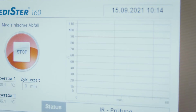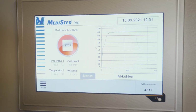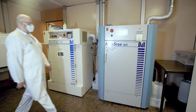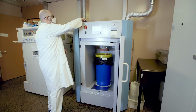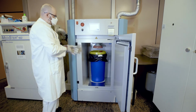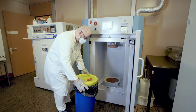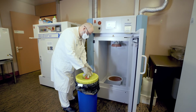The patented MEDISTER microwave technology heats up the waste quickly and efficiently from the inside. In the process, the temperature in the container is permanently measured and the killing of germs throughout the waste is guaranteed. The disinfection of the infectious waste through the MEDISTER microwave device is done in a particularly effective and resource-friendly way so that in comparison to alternative procedures, substantially less energy and water are required.